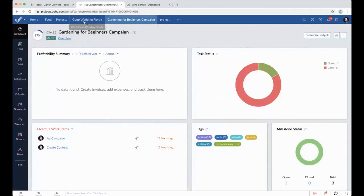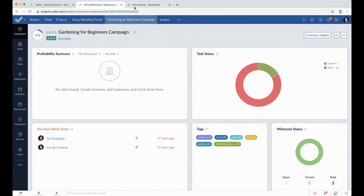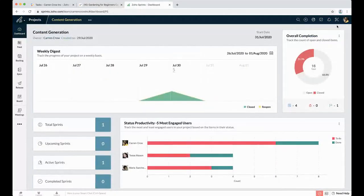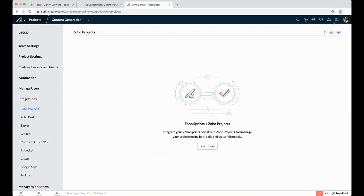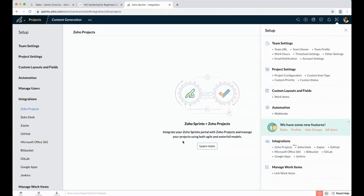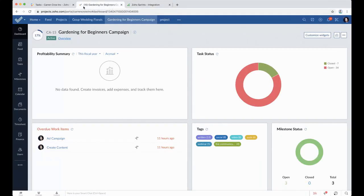Trying to think if there's anything else cool I can show you here. Oh, one thing that's kind of interesting is there's a pretty new integration between Sprints and Projects. So if you're someone who wants to work in Projects, but your developer team wants to work in Sprints, and you want to be able to view it all from the same place, you can just come in here. You go to settings, Zoho Projects, and turn on this integration, which will make it so that you can see all of your agile projects in here as well and manage them from there. So if you're really torn between the two, that is an option.